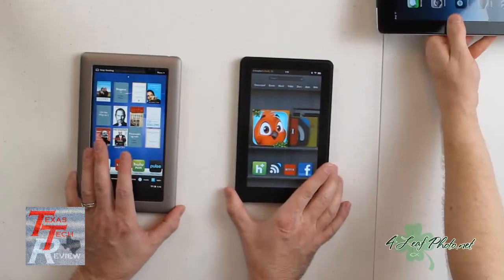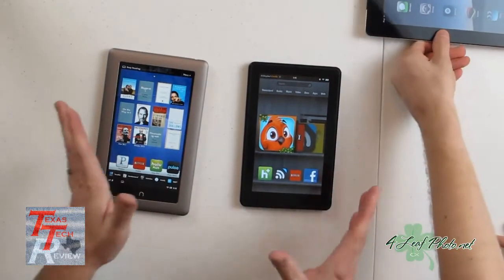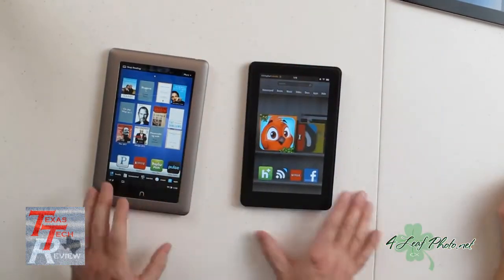Finally. Chris is like, what's your take on the two? Okay, we'll take the iPad out of the mix. Of course, we're not going to even compare the iPad. So to be honest, if you were in the market for a smaller, seven-inch device, which one out of the Nook and the Kindle Fire would you choose?